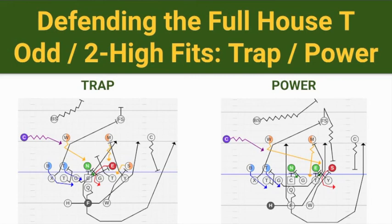And I'll show fits in different fronts, but we prefer an odd front because that 0 technique knows whether you have him 2 gap in or you have him on a slant or angle. If he goes to the play side A gap, that will linebacker is going to get across clean every single time. And you'll see him make plays all the way out in D gap, almost like an alley player.